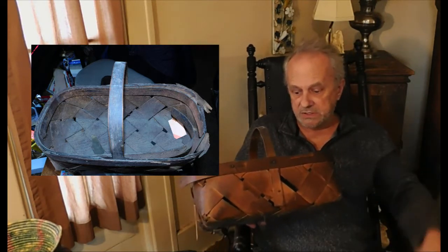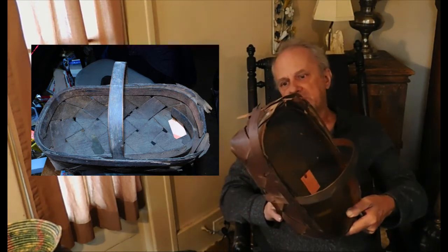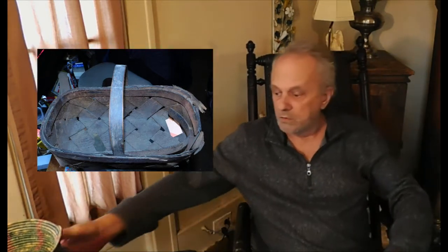Again, I would place this about 1900 to 1925 era. Really nice piece. Too bad about the damage, but you can't expect an old basket to not have some damage to it. Now, this is a more modern piece.